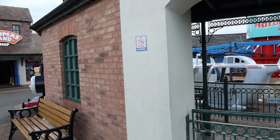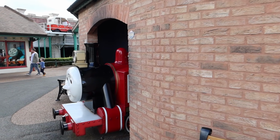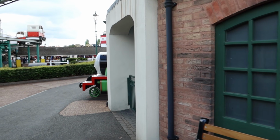Comment down below your favourite engine. I think for me it has got to be the OG, Thomas himself, engine number 1. I think that's Rosie just there. Maybe. I believe so. Yeah. I don't know them all. I should do. I'm pretty sure that's Rosie.